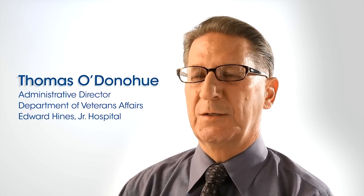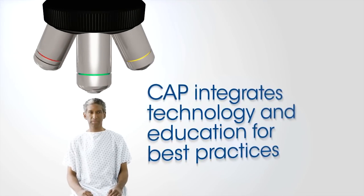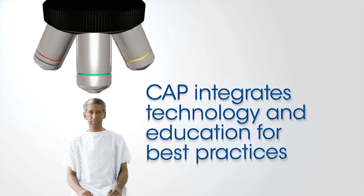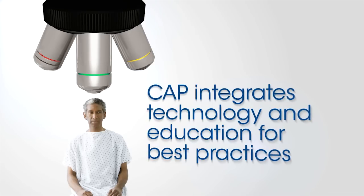Well, simply stated, quality in my laboratory means getting results back to doctors as accurately, as rapidly, as cost-effectively, and as efficiently as humanly possible. It's doing things right the first time and doing them right every single time. The CAP integrates the latest technology, education, and guidance into our proficiency testing to bring best practices to your lab. Here's what lab professionals say about best practices, developed in their labs and supported by CAP surveys, programs, and services.